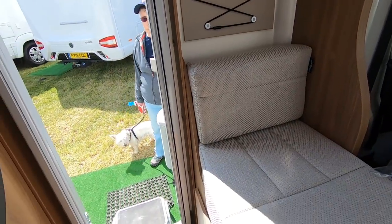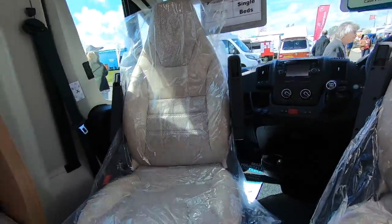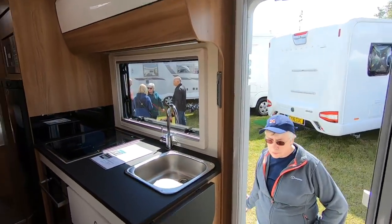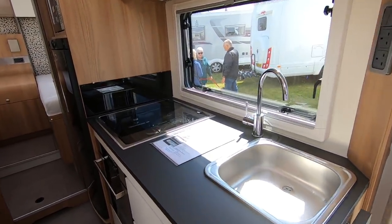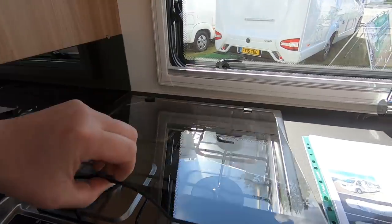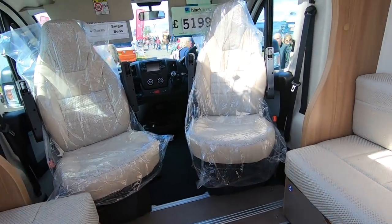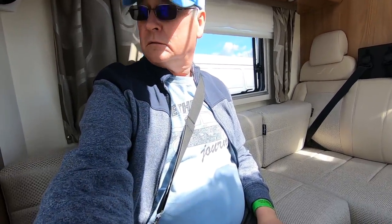You were always a little bit wary about this seat here, weren't you? Yeah, and the sofa over the side. Sure, a little bit. But you've got a big kitchen area, haven't you? It does remind me of the kitchen area of the Autograph we hired, the 75-4. Obviously, it's on the opposite side from that one. You just see that sofa seems a bit narrow, doesn't it?